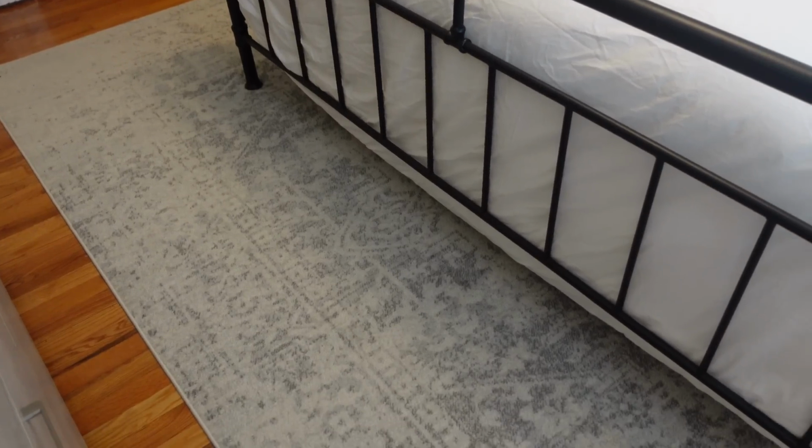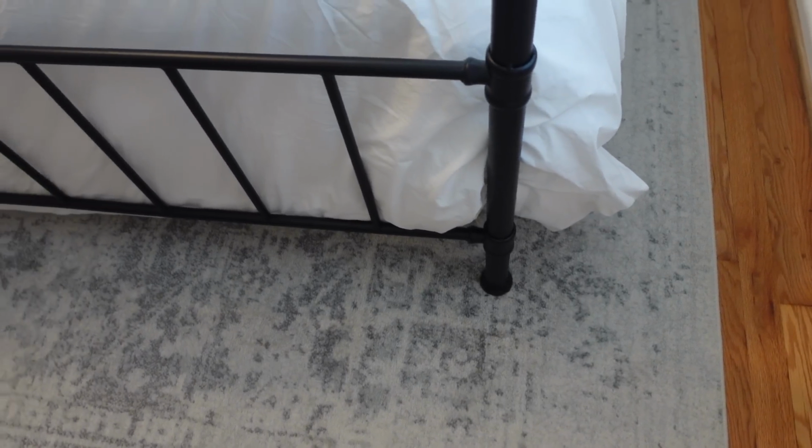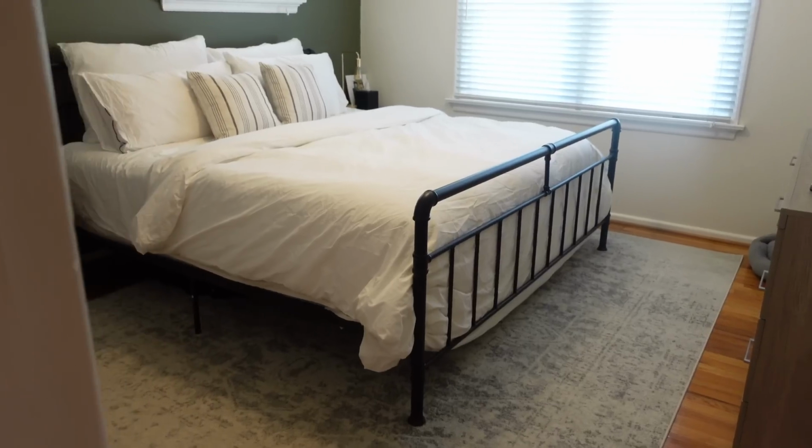I love our rug that we went with for this room. This rug was the perfect creamy gray neutral color. It wasn't too dark, but it's not too light.